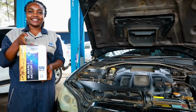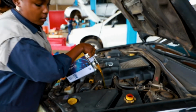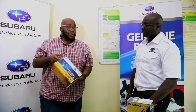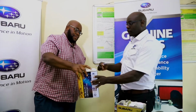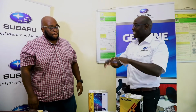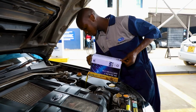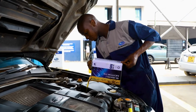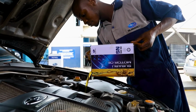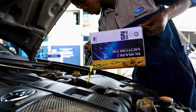You've seen that Subaru Kenya have actually introduced a brand new engine oil into the market. It's called Subaru Motor Oil. Now, what are the subtle differences between this and aftermarket oil? Okay, this oil is manufactured specifically for Subaru models in this region. The climate for this region has been considered, and it ensures that the oil does not lose viscosity at all operating temperatures. Yes. Wow. Correct.